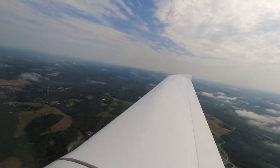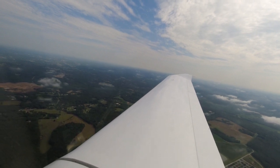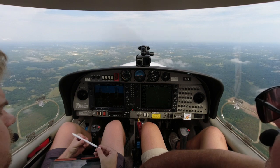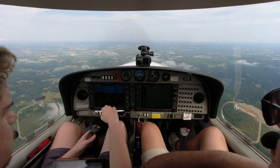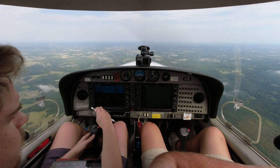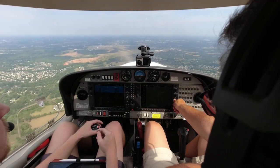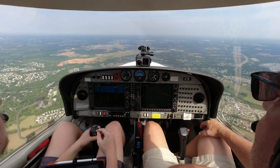Concord tower, Diamond 526, 10 miles to the southeast with Kilo inbound, full stop. 526 Delta Sierra, keep coming direct, and I'll turn you if I need to closer. Alright, continue direct, 526 Delta Sierra. Alright, so you can start your descent whenever you want. 526 Delta Sierra, look for traffic, 12 o'clock, 3 miles. Roger that, we're looking for traffic, 526 Delta Sierra.